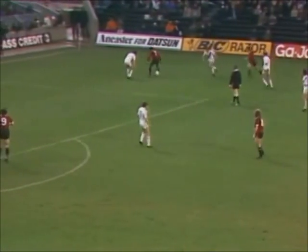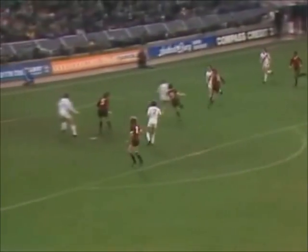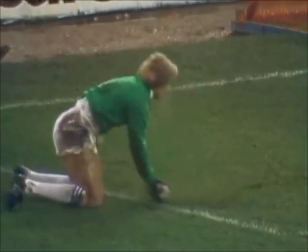Dave Bennett. Ranson with the cross. Kevin Reeves with a header. And Gow coming in. Well, I certainly had the impression there was a handball along the way there. But Jerry Gow, referee looked at the linesman, and Jerry Gow's goal will stand.